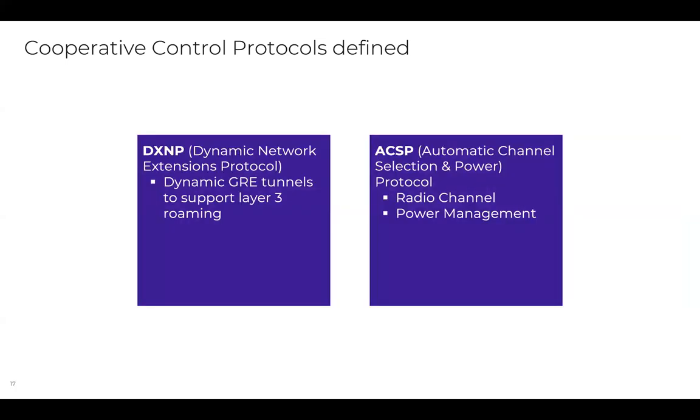So two other protocols are DNXP, and that's for layer 3 roaming. And that creates tunnels between APs in different subnets. So it gives the clients the ability to seamlessly roam between subnets. And maybe the most important one is ACSP, the auto channel selection protocol for your radio channels and power management. And the APs use ACSP to analyze the RF environment and to make use of the best channel and power settings for wireless access points.